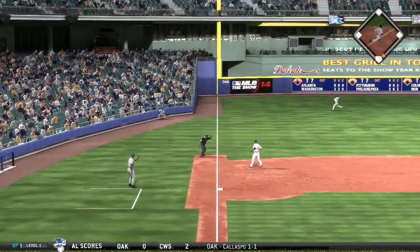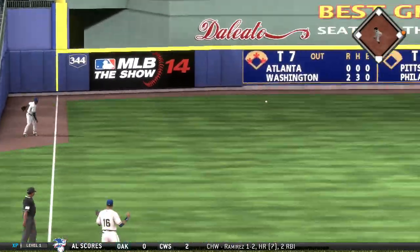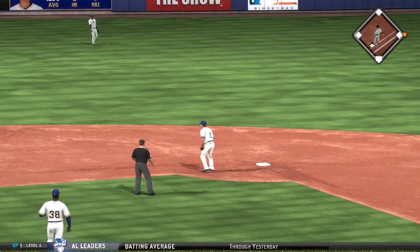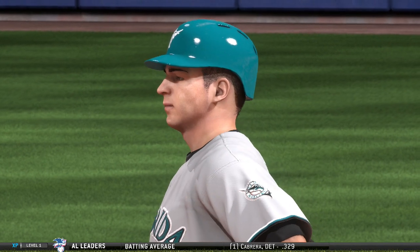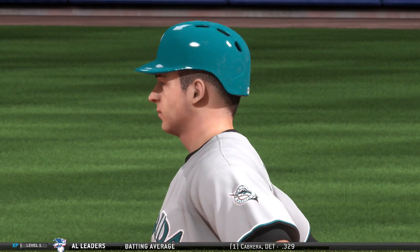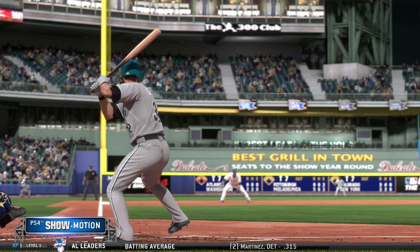Reaches and hits this one hard the other way, and that is a fair ball as this one's heading for the left field corner. Okay, take your time. Now batting, left fielder. Here you go. And let's check this out in slow motion.